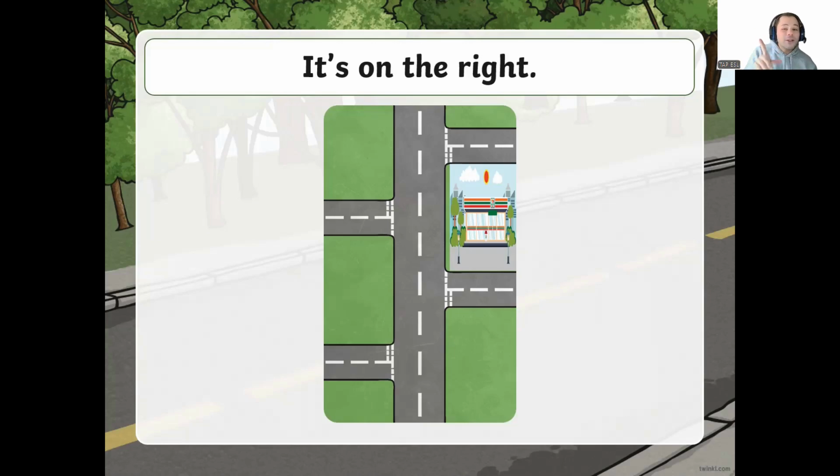Just a quick one before I go. You don't just have to say 7-Eleven. We can also say, where is the hospital? It's on the left. Where is the post office? It's on the right. You can also say, where is the bookstore? Take the first left. It's on the right. Take the second left. It's on the right.